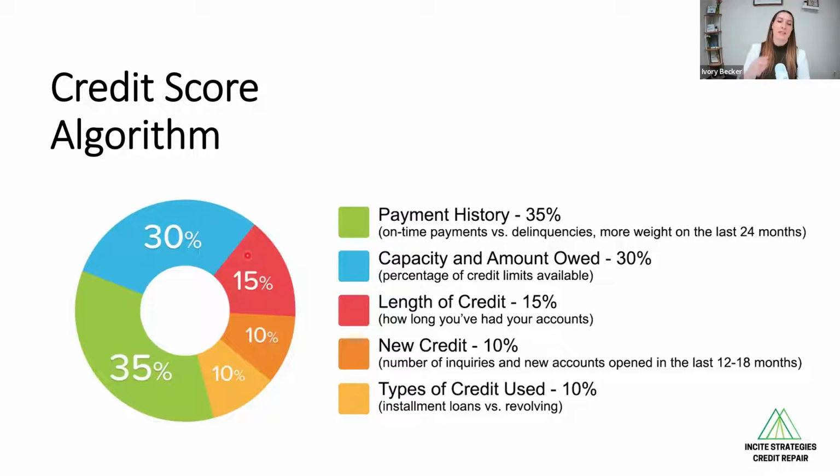Now, I never recommend people carry a balance. The only exception to that is you're getting ready to apply for something. You can have 1%. That's really not going to do much to your debt to income ratio, but it's also going to create a little bit of boost to your score. We hear 30%, you hear under 50%, you hear under 75. So there are tiers to where it's detracting from your score.